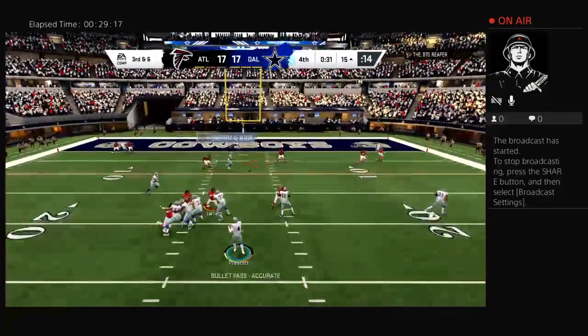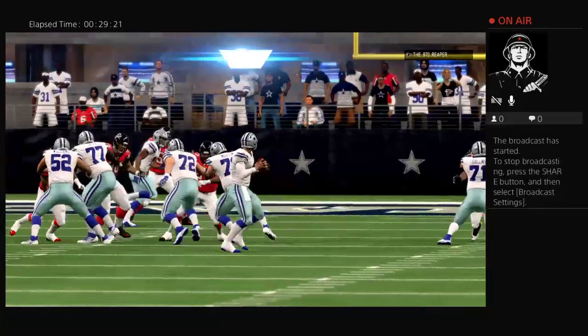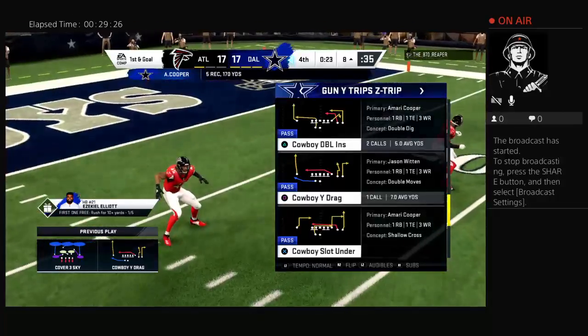Here's Prescott. And this is caught. It's Cooper. And he's got the first down as he gets it to the 8. They're able to convert on 3rd down, and that sets up a 1st and goal.